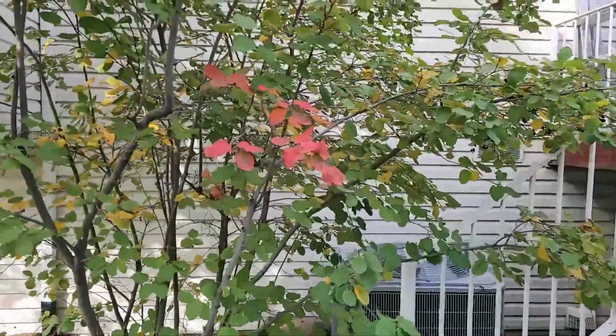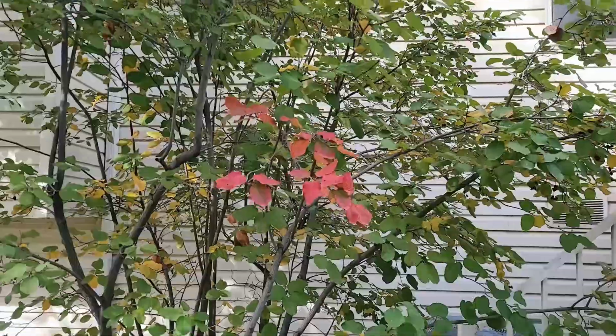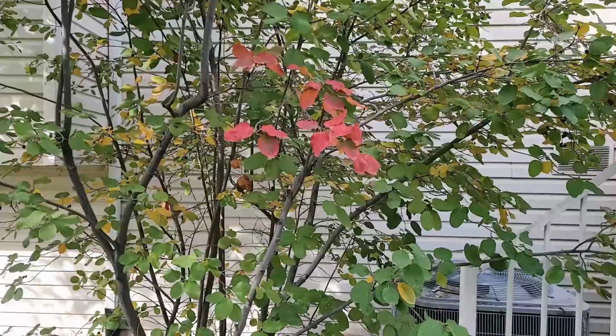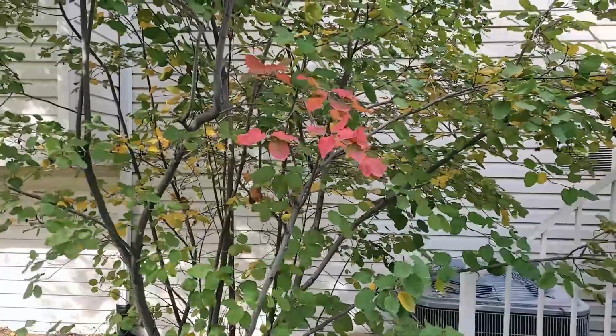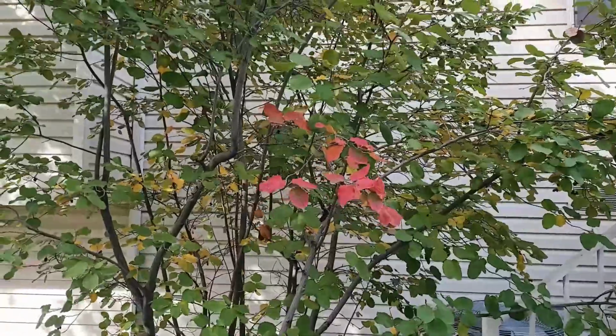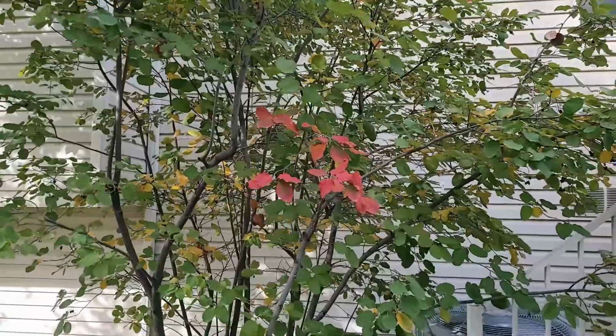My service berries are starting to change color to their fall colors, and I will post a fall color video also, if this fall freeze does not kill all the leaves while they're green on the tree, and if we get some fall color. But the fall color on these when they're in full color is absolutely gorgeous.